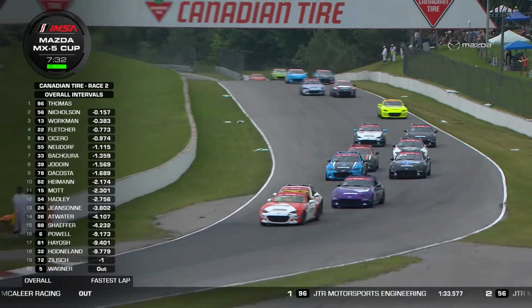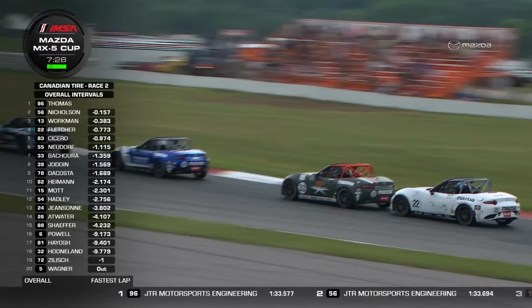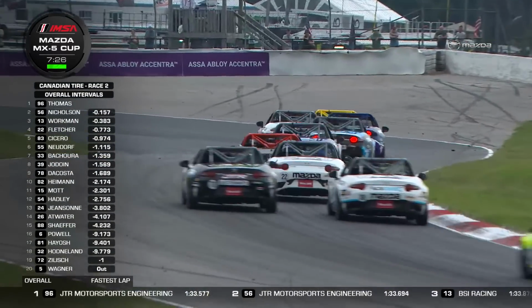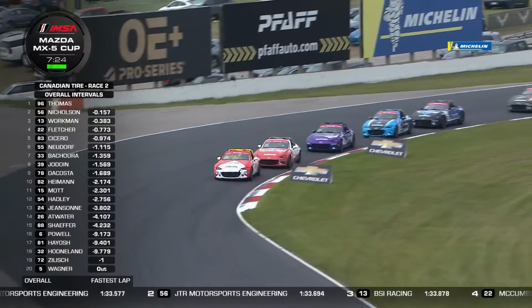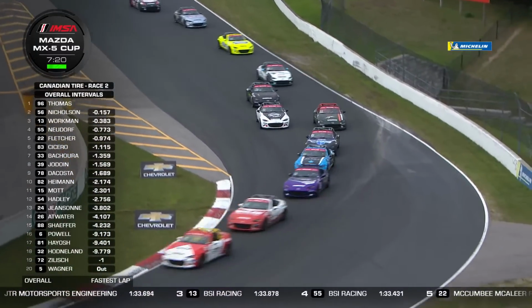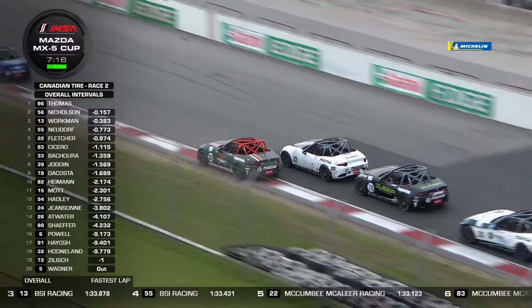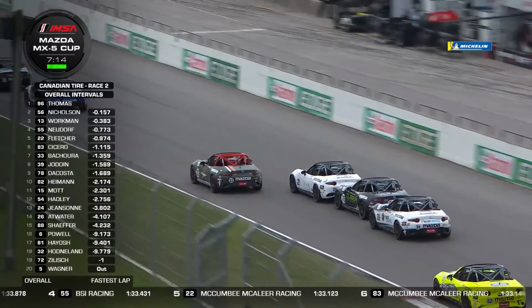At the front of the field with 7.5 minutes to go, the 2 JTR teammates, Jared Thomas, Nathan Nicholson, unable to break away. Jared, very experienced, Nathan Nicholson in his first season of this championship. Then it's Weston Workman.